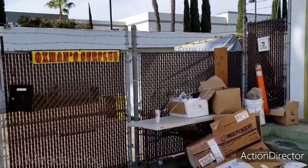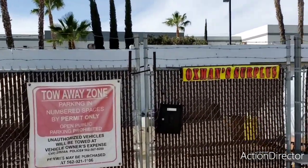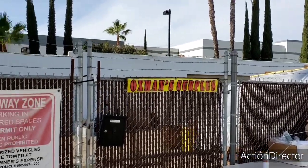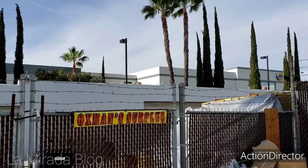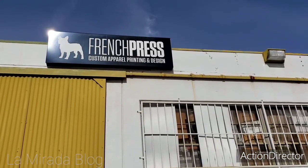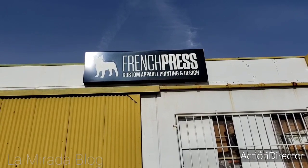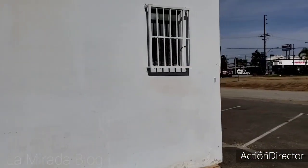So let's take a walk around. But what I should say, since we're back here right now, is that Oxmans Surplus still remains operating. Jason's doing his embroidery business, and he's working back there in the original site of the original Oxmans. And here you can see the new owners, French Press, custom apparel, printing and design. They have a lot of large accounts, what I'm trying to say. They're very active, and they get a lot of business here. They're leasing the whole entire Oxmans building. Come on, Andy. Let's go towards the front.